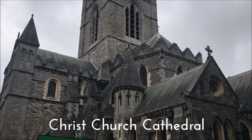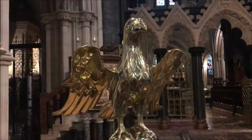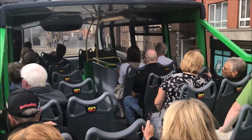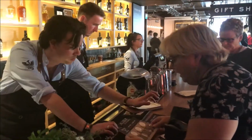Christ Church is another major spot well worth seeing. Step inside and enjoy the cathedral's beautiful interior and fascinating medieval crypt. Included in the tour is your very own hop-on and off Dublin bus pass. Easy access to all the major sites means you can bounce from place to place at your leisure.